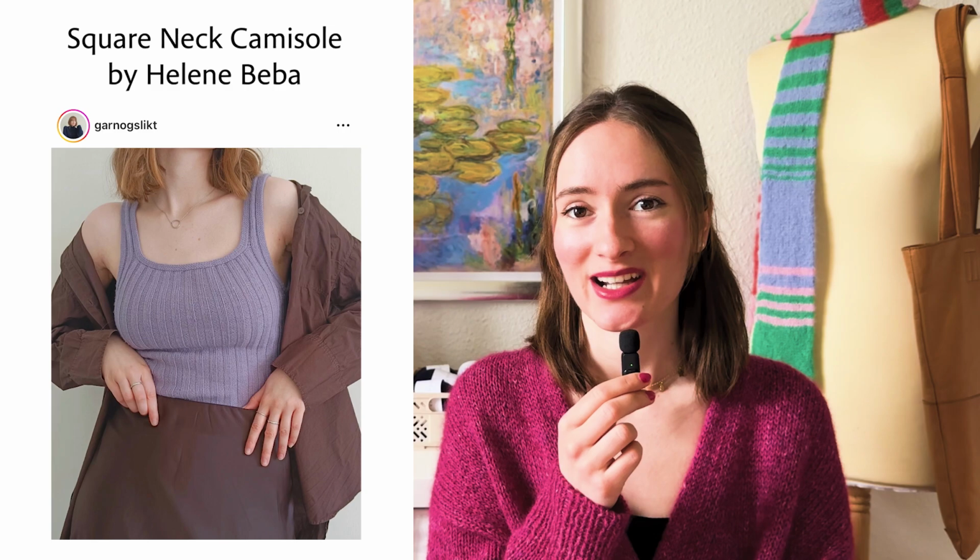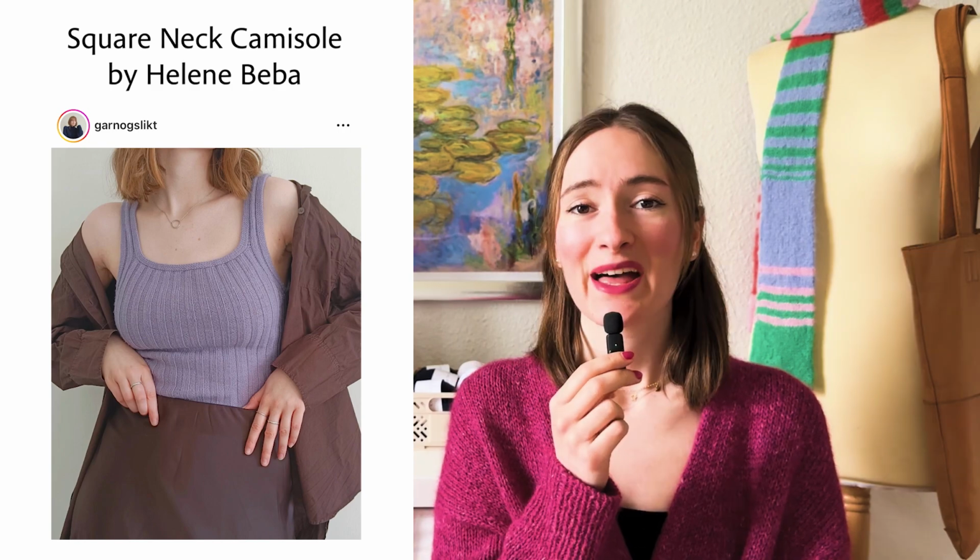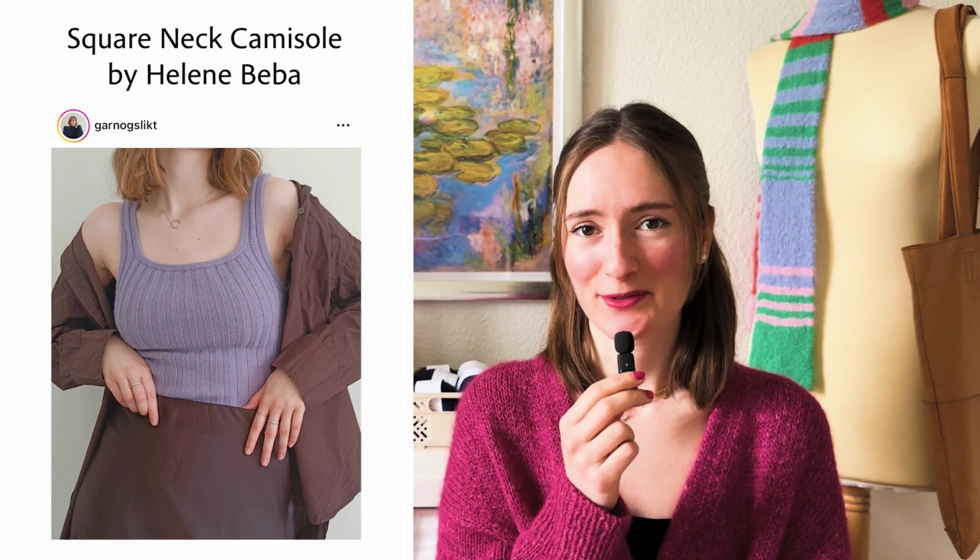Next is the square neck camisole by Helene Beba. I'm not sure how to pronounce her name, I'm so sorry. I watched Florence, aka Handmade by Florence on YouTube, talk about this top in one of her knitting podcasts, and I instantly fell in love with it. After that, I went on Instagram and checked the hashtag square neck camisole, and I knew there was no going back. It just looked super flattering on everybody, and now I'm convinced I need this in my wardrobe.